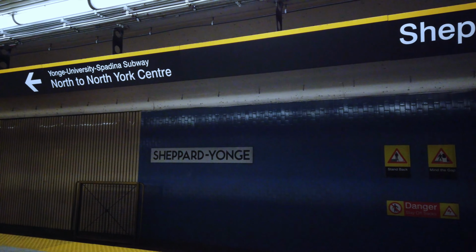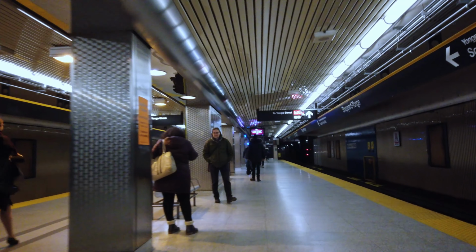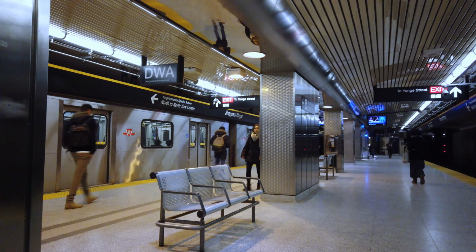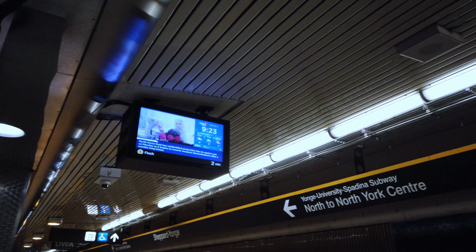The platform is otherwise quite standard in terms of its offerings, although with many different sets of stairs and escalators due to the sheer amount of connections and entrances this station offers. There are designated waiting areas at both ends of the platform, with many more benches, TV screens, and phones littered throughout.